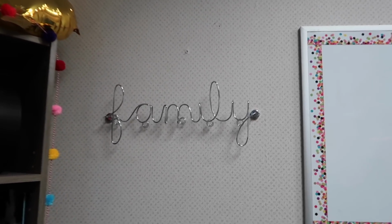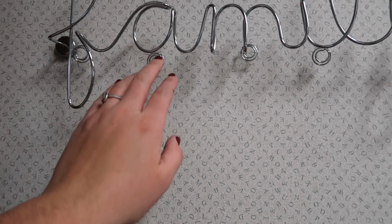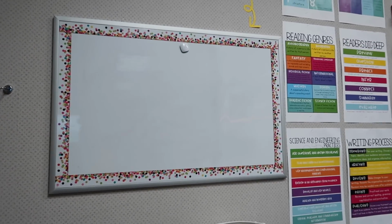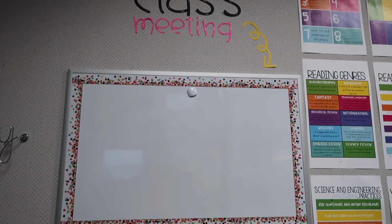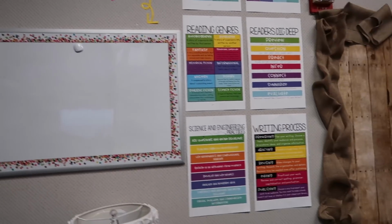I have this family sign that I got from Target, and my plan was to put pictures of us in here, but as you can see, that has not happened yet. I got this dry erase board from Target as well, and this is where we hold our class meeting. If you want a video on that, I would be happy to do that for you guys as well.